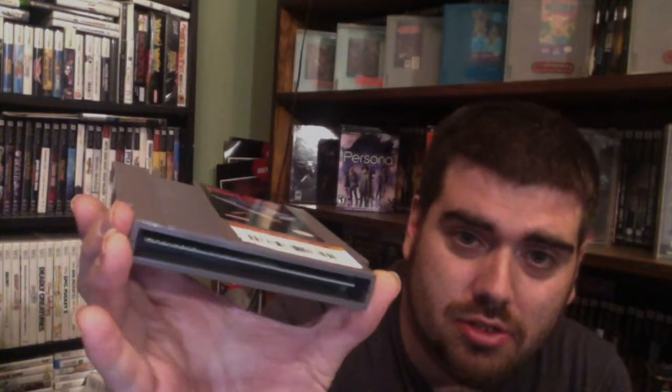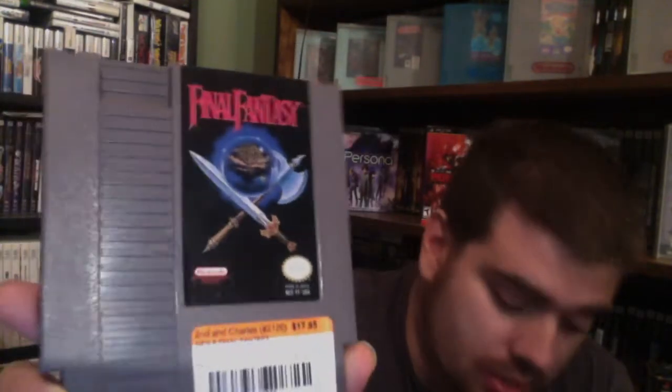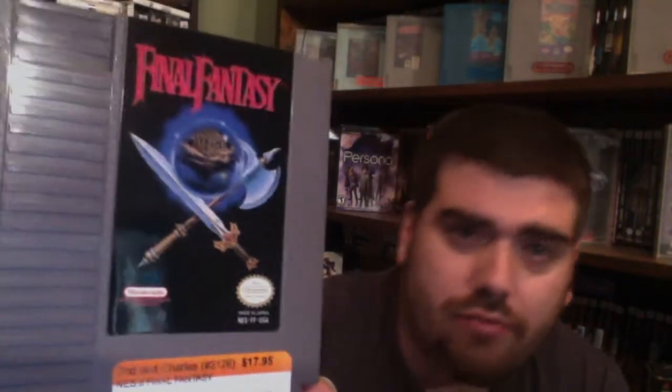Label on that one, very clean pins. I haven't tested it out yet, but I have no doubt that this will work. And I mean, it was about the going rate for, I guess, Final Fantasy for a loose cart copy, but it wasn't just loose.